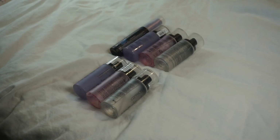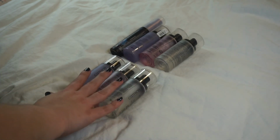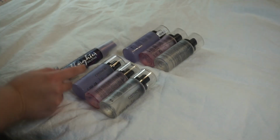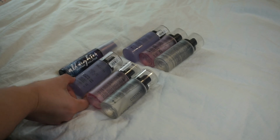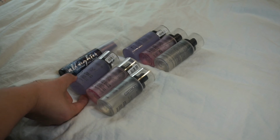Okay, and last but not least here, we have all of my setting sprays. You might be able to conclude that I got these on a buy one, get one free deal. It was at Ulta. So these are the Catrice Long Lasting Prime and Fine. This one is the Dewy Glow. This is the Multi-Talent Fixing Spray.